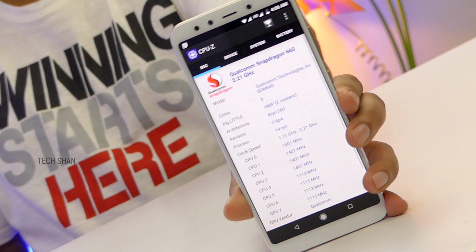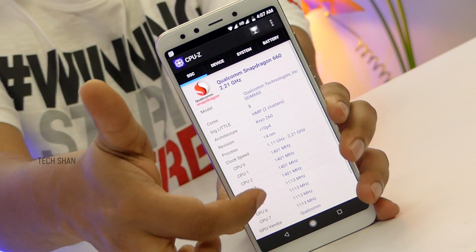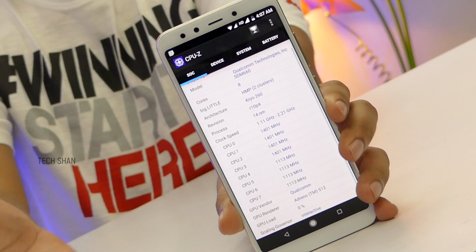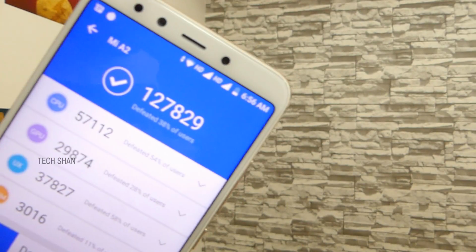Next on my list is the software and performance. The device is powered by Snapdragon 660 bundled with 4GB RAM and Adreno 512 GPU, the powerful octa-core chip which performs pretty good. Driven with stock Android, you can expect a smooth overall experience, be it multitasking or gaming. Here is the Antutu score.